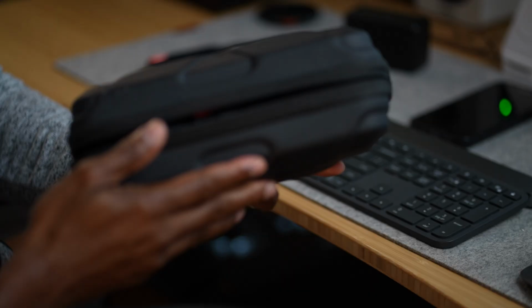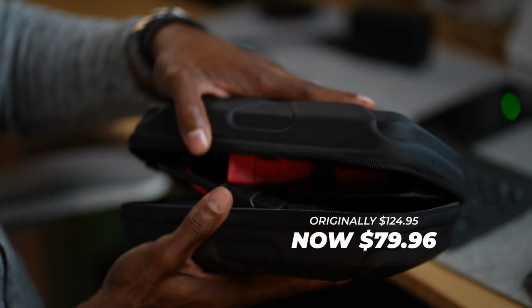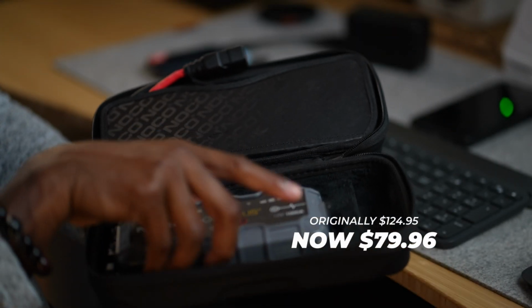In the event that you should be on a road trip somewhere and your battery dies on you for whatever reason, maybe you left your headlamps on in the car, maybe you left some form of lighting in the car, the roof light, whatever the case may be, this I think would be a fantastic product for you guys to have. So this Noco case is fantastic.